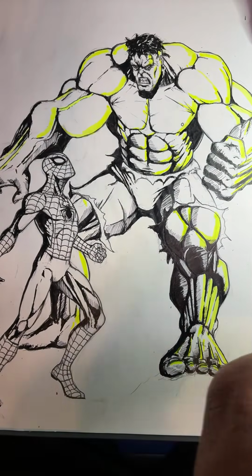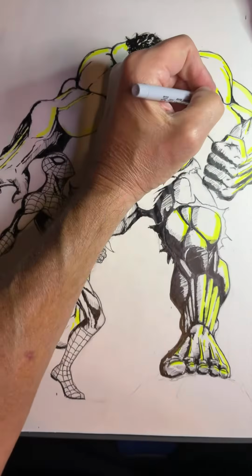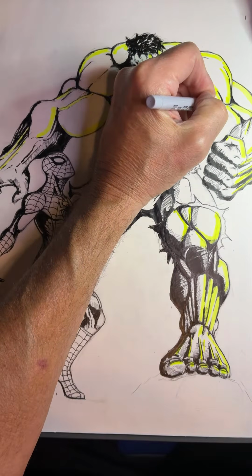I want to get this vein indicated here on this arm.